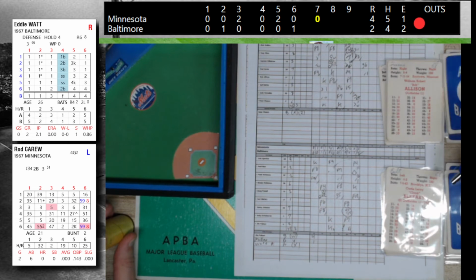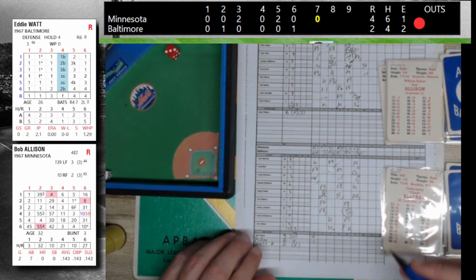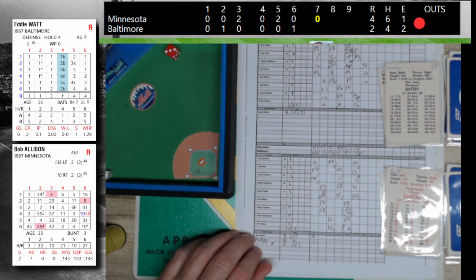Single for Carew. A rope to right, and he's on at first. Here's Allison with good power. That's going to be a 31, a 14, and that'll be ball 4. So Allison walks. Pitching coach is going to go out and talk to Watt here, who's struggling a little bit.